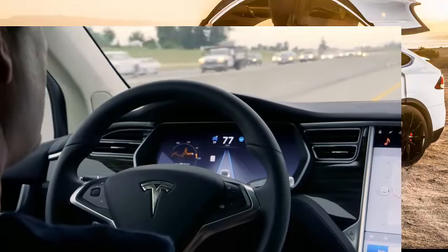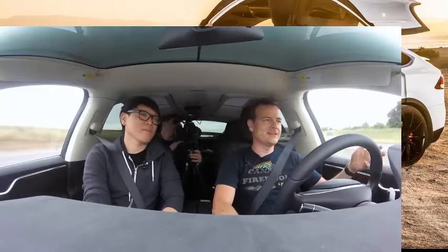I drive my carpool, and well, I should say my car drives the carpool, because I use autopilot in traffic, and I'm still paying attention to the road. I hope I continue to pay attention to the road. I can see how human nature and just a familiarity with the technology could make me more lax when I'm driving.